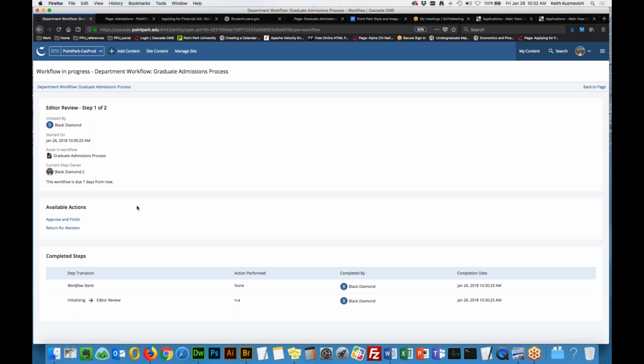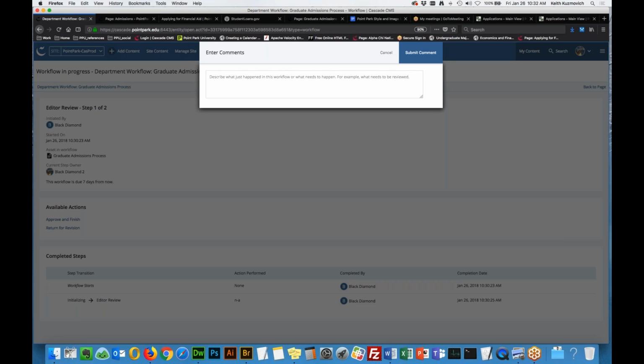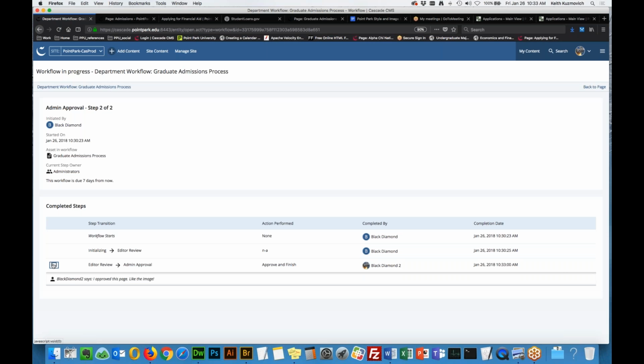I'm going to mouse down to available actions. At this point, I can approve it and finish the process, or I can return for revision if I decide that there's something else that needs to be done. I'm good with it, so I'm going to approve it. Another window pops up, just again to walk you through the process, holding your hand throughout the whole thing. I'm just going to say in here, I approved this page, like the image. I don't have to put my name or anything because it's going to remember that, since I'm logged in as Black Diamond 2. And there you can see my comment to the next person. The next person would be the administrator to approve it.